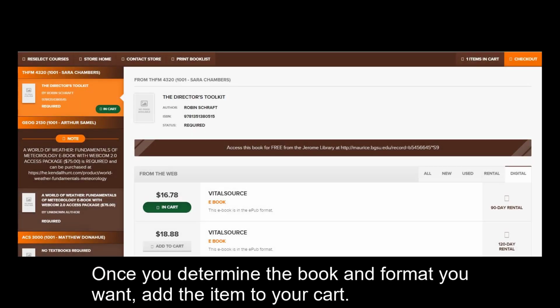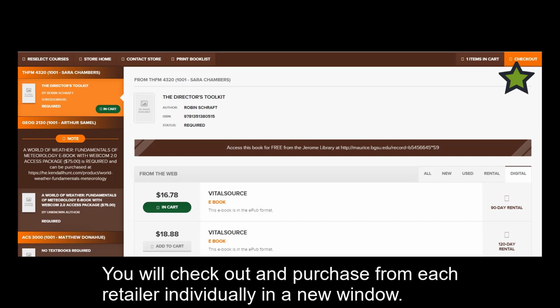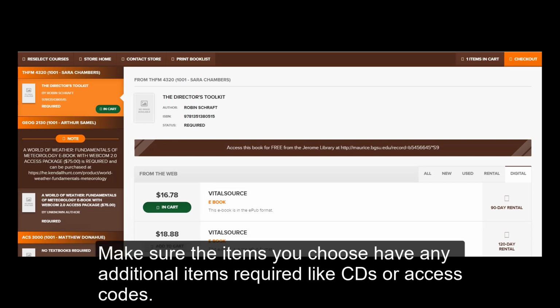Once you determine the book and format you want, add the item to your cart. Once your cart is complete, click on Checkout. You will check out and purchase from each retailer individually in a new window. Make sure the items you choose have any additional items required, like CDs or access codes.